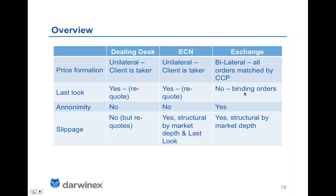Then there's no last look in an exchange. In an exchange, you put in binding orders, and they are either filled or not filled, but nobody can refuse to fill a limit order that they had entered into the system, or risk being expelled from the order book. It is anonymous in the sense that the only party who knows the counterparties is the central counterparty. So in this case, Vlad could trade against Goldman Sachs, but Goldman Sachs would never know who's at the other end. It could be anybody, because it's always, say, LMAX that's sitting in the middle.